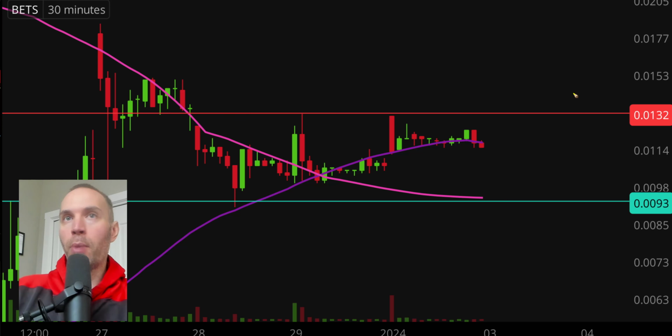If there are any bigger pullbacks, nothing new here has changed. You have this bottom part of the channel down here at 0.0093, and you also have that pink line there, which has made its way down to that area. So kind of a double whammy of support down around that area, which creates an interesting situation if the price were to drop down to that location.